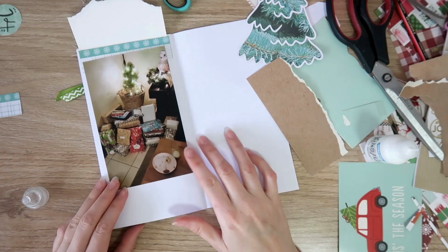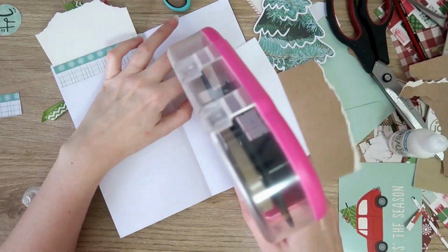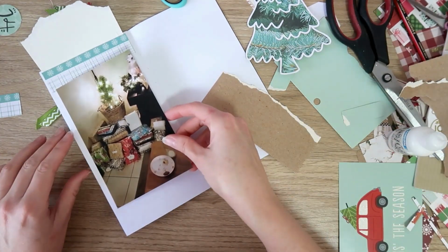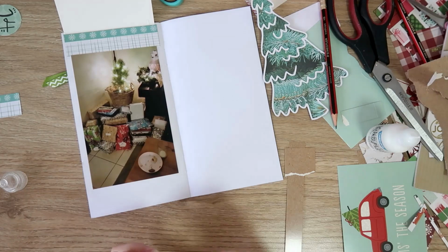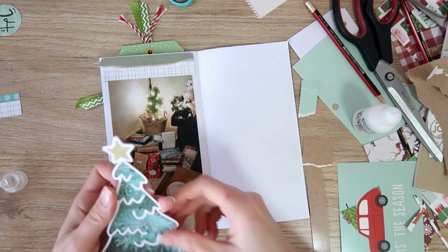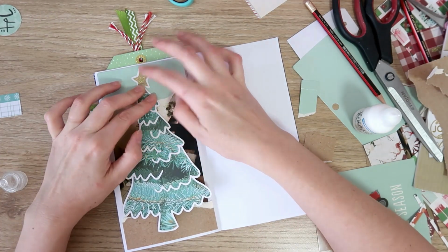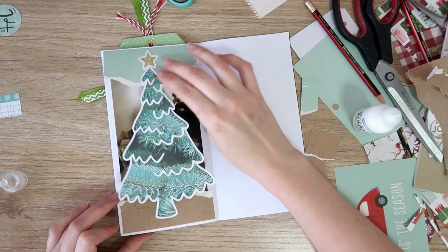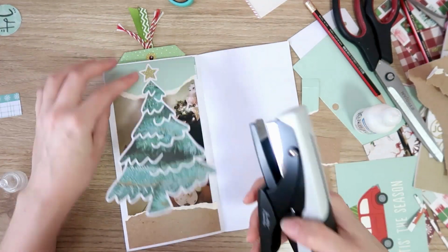So that is just a photo of all the presents under the tree after Santa had been and he's eaten his cookies. So yeah, I'm just going to glue the craft piece just to the bottom, just there. And then I'll just glue my little tree right to that flip. And I will come in as well with another staple again, just to make sure that doesn't go anywhere.